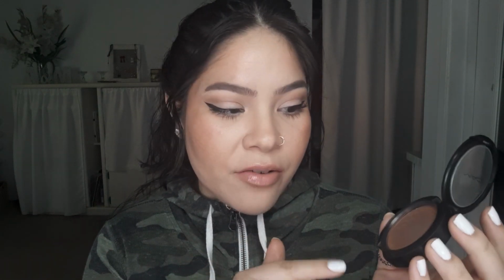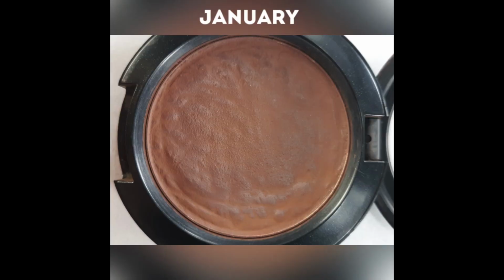And I've taken tape multiple times to take it off, and it comes off, but it just goes right back on when I use it. So I like to actually use this as a nose contour and a contour on my cheeks. I feel like this is pretty close to hitting pan.